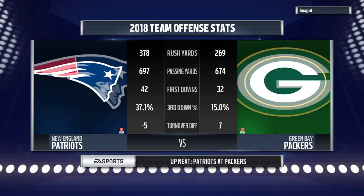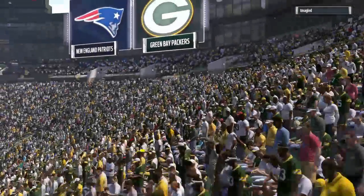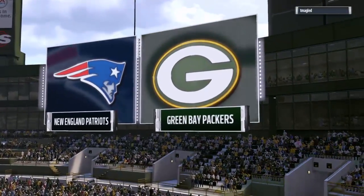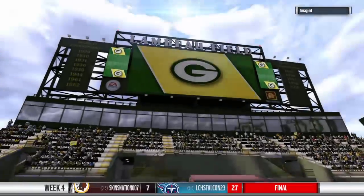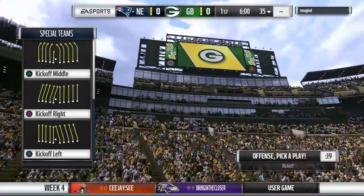Hello everyone, I'm Larry Ridley. You're tuned into the NFL on EA Sports. We've got a good one on tap today, and there's going to be two quarterbacks ready to get it done on the gridiron. It's the Patriots going up against the Packers. So with that, let's get right out to the stadium.